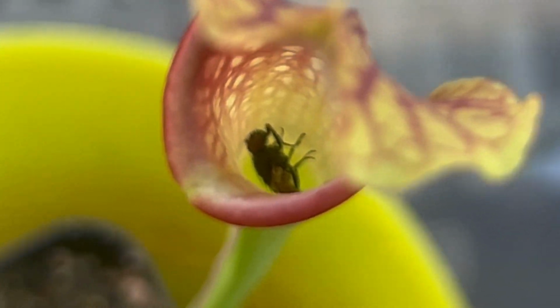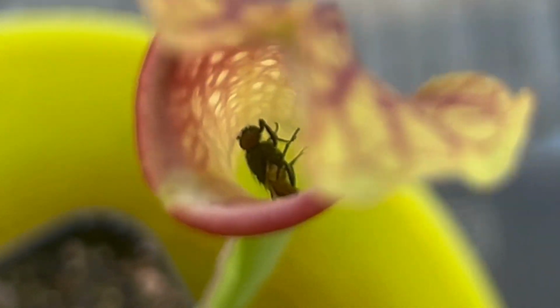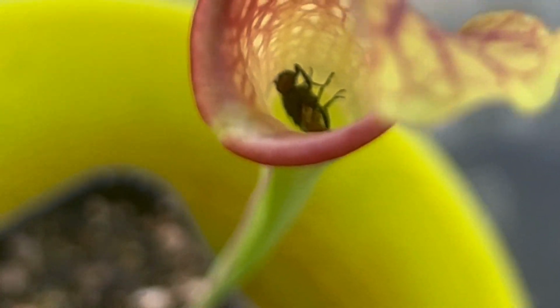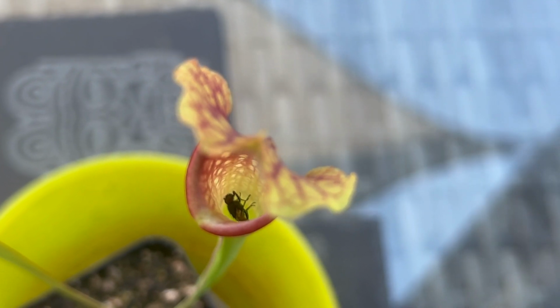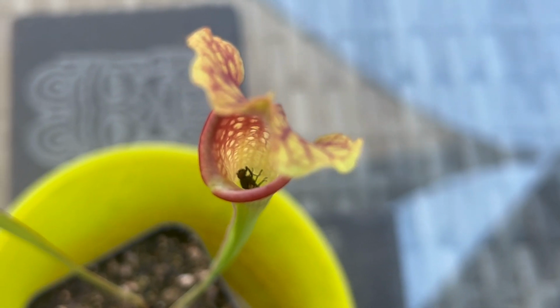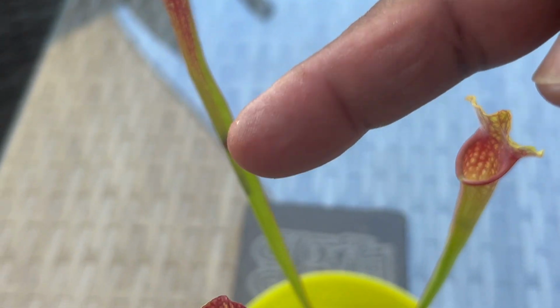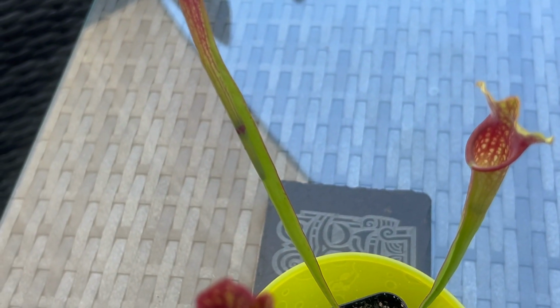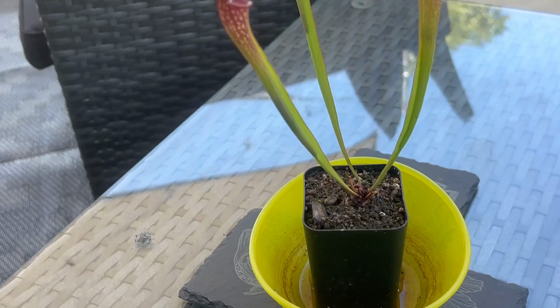So it'll slowly deteriorate, and down at the bottom of the tube are the flesh-eating enzymes, which will actually dissolve that fly. So that fly right now, even though it has no idea, is part of the digestive system. Now check out this tube right here. If you look, there's a couple bugs in it right there. Those little dark silhouettes or shadows are insects that are slowly being dissolved. Let's see if this one has any.